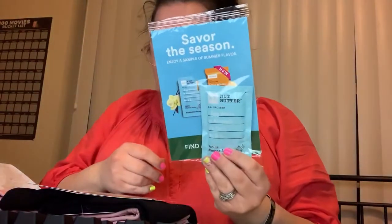Okay, so it looks like you get a few little goodies. So I got a vanilla almond butter from RX Nut Butter, and I love them because it's super high in protein. I would take a piece of wheat toast or a bagel or some crackers, or even a banana, and just squeeze it on there and eat it. Love RX Nut Butter. 9 grams of protein. It contains 1 egg white, 18 almonds, half a date, no BS.